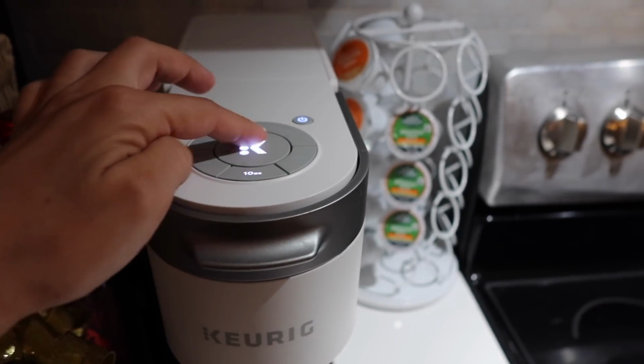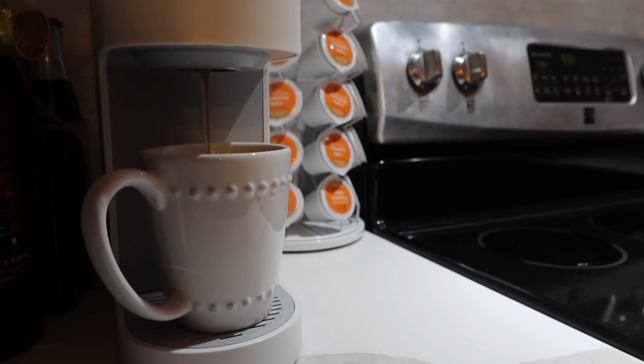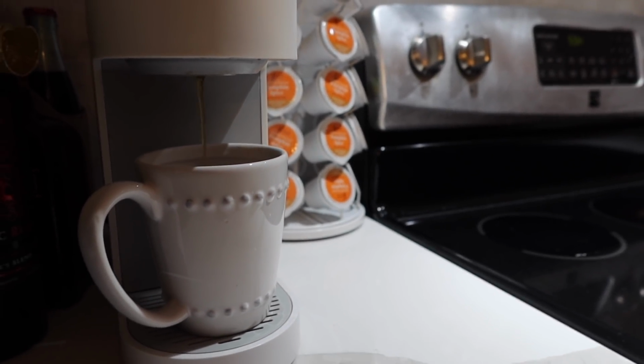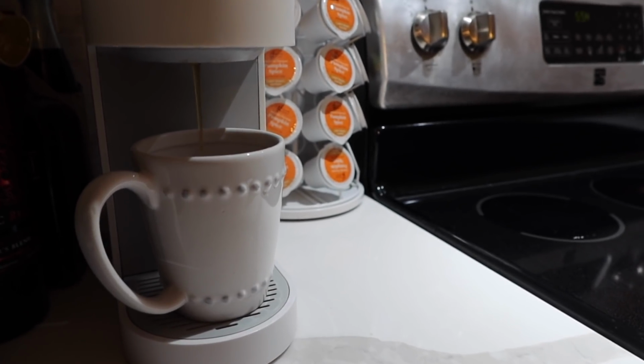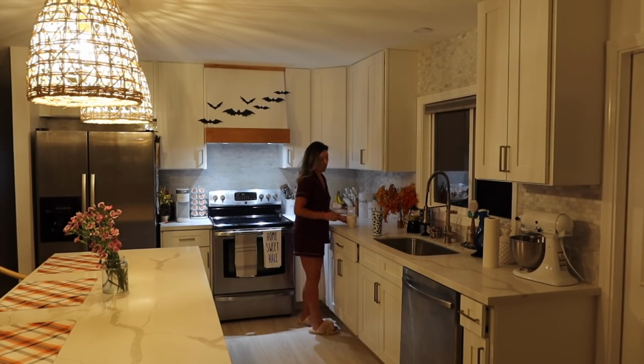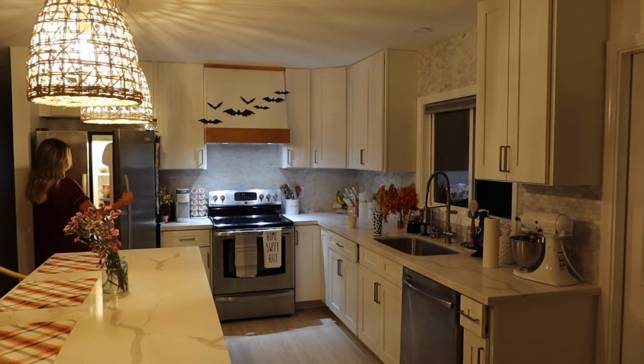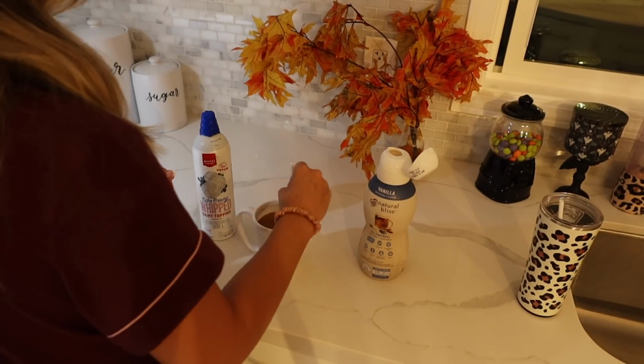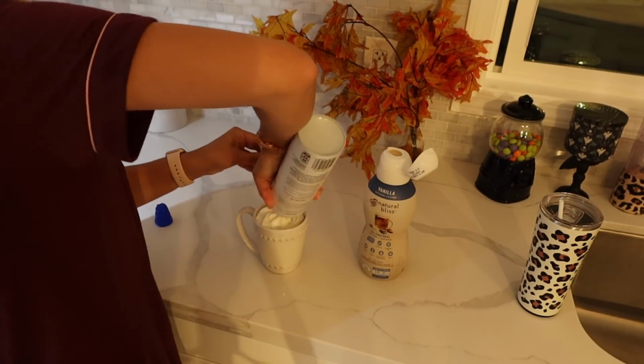Now it's time to make my morning cup of coffee. I switched to decaf a few years ago and it has made a world of difference when it came to my anxiety. And I really like the taste of coffee and just having a cup in the morning to start off my day and to relax. So I'm making mine with vanilla almond milk creamer and a dollop of whipped cream because why not treat yourself?